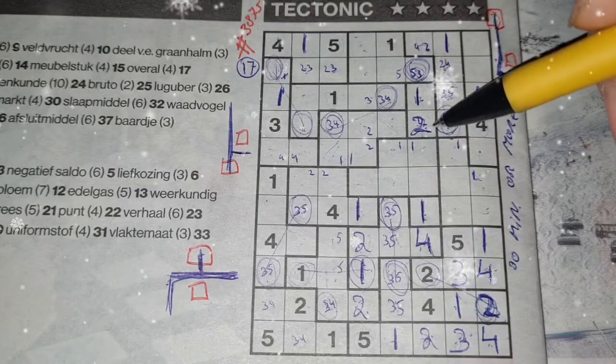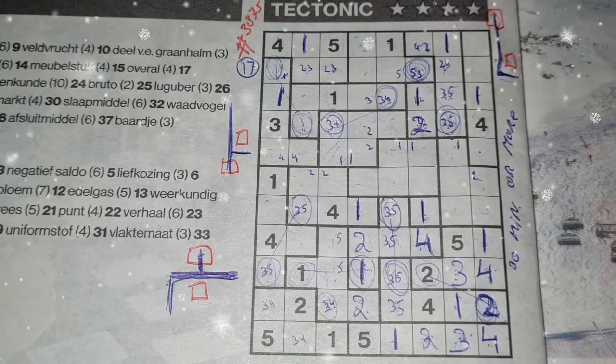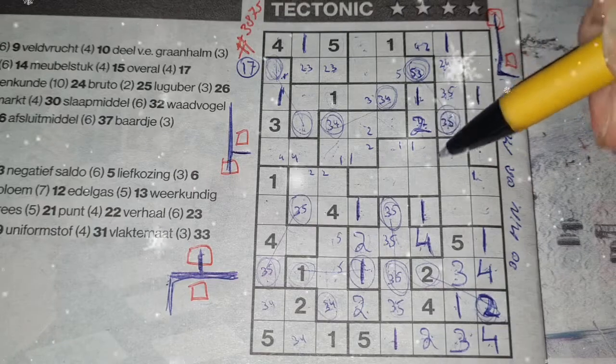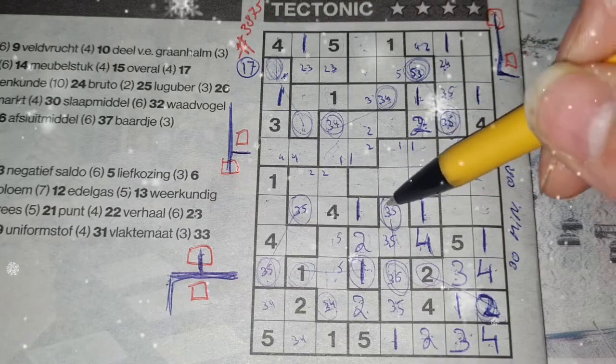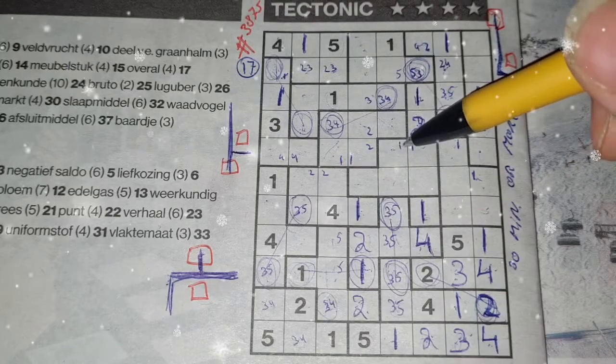I'm thinking. Where's the opening? Not easy. This is 3. Those two boxes were 3.